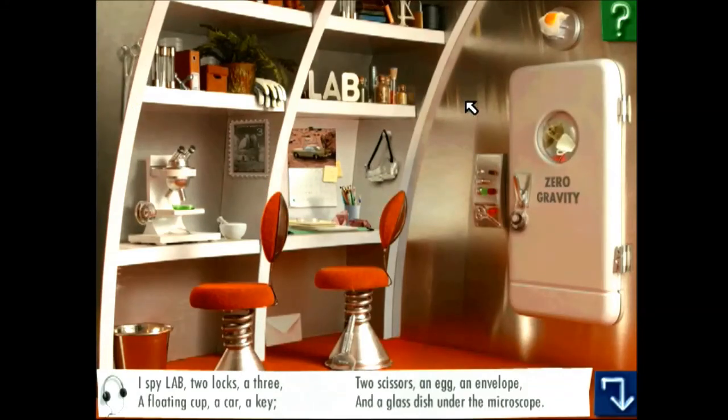I spy a lab, two locks, a three, a floating cup, a car, a key, two scissors, an egg, an envelope, and a glass dish under the microscope.